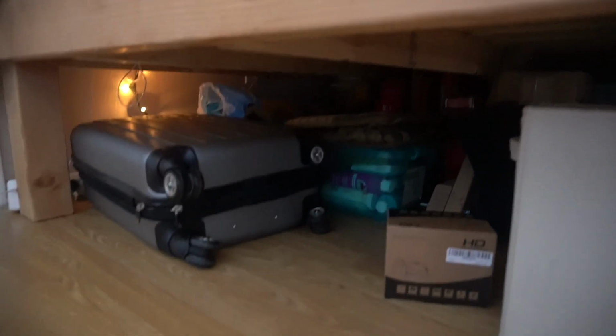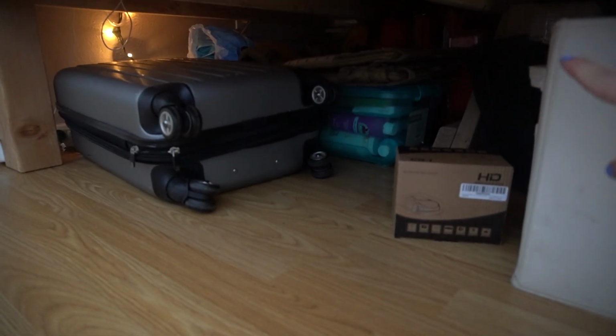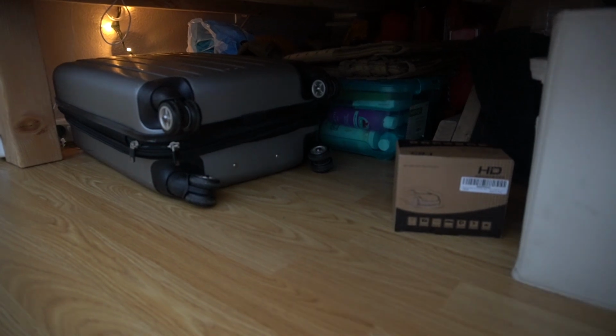Show you guys what under the bed looks like. So it's much more organized. Everything goes all the way back and fits where it's supposed to go. I have my painting stuff in the front so I don't have to go through everything that was in front of it, and then my boyfriend's tools are behind it, like emergency tools, things like that.